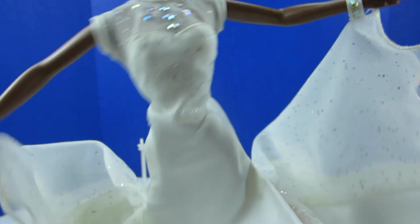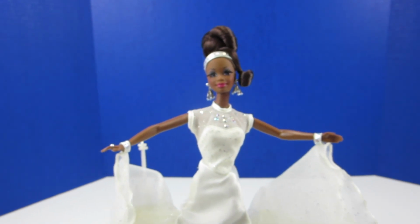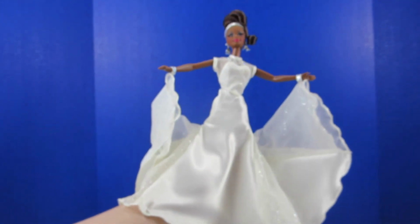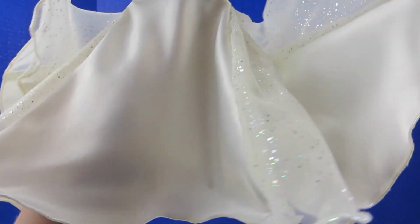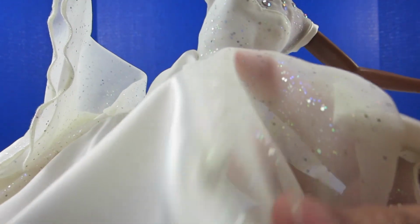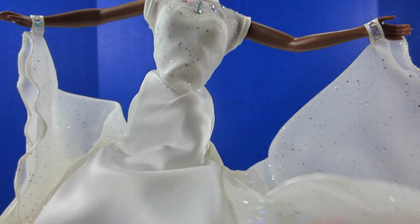Don't say it. No, I'm just kidding. And her dress, I'm going to pan down just a little bit so they can see. Up against the white background, it's kind of hard, so you're going to have to hold her up against the blue. You don't have to bring her so far away. You just have to show her up against the white background. So her dress is really flowy. I'm going to take her hand out of this. There are these panels of glittery, see-through fabric in between.